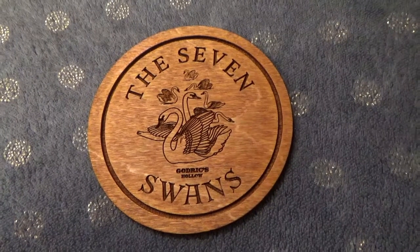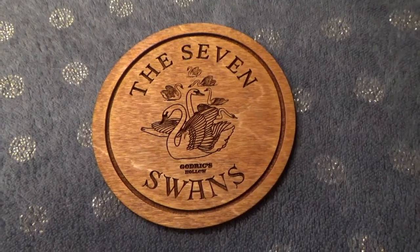Then we have this, and if I'm not mistaken, it's a coaster. Ooh. And it's a coaster from the Seven Swans, which is the pub in Godric's Hollow. And on the back it is said, handmade in Ireland by two Irish people on Irish wood, the Dribbly Yak Company. And if I'm not mistaken, the Dribbly Yak Company are also the ones who made the box. So yeah, really cool coaster. And I think they made the box, but I'll have to check the spoiler card. But yeah, it's nice to put my candle on. Oh yes, gives a rustic feeling.